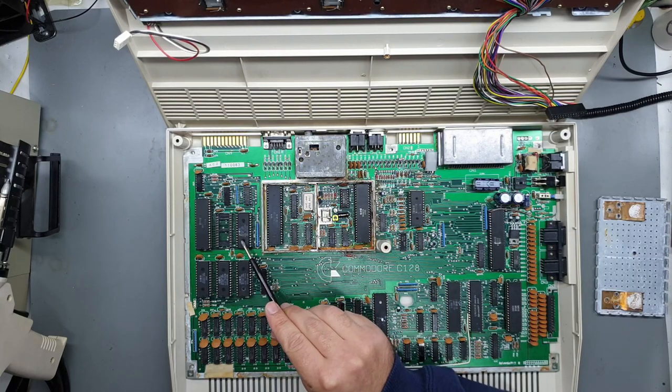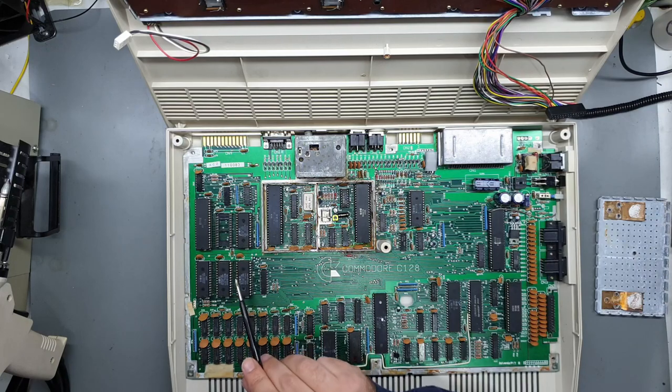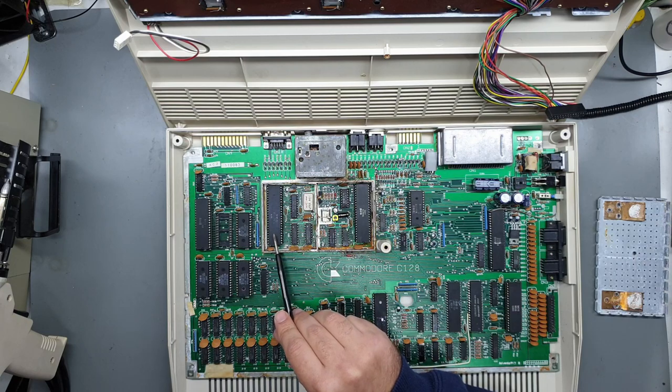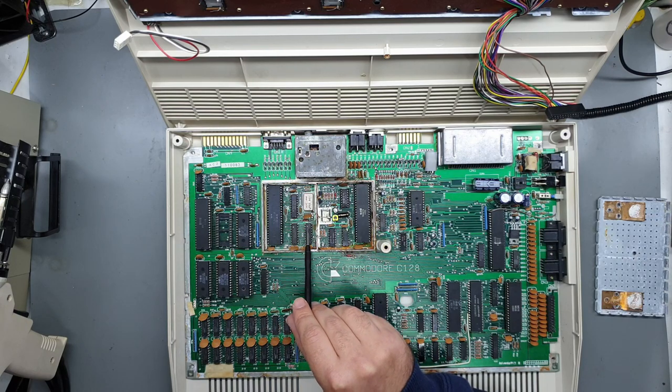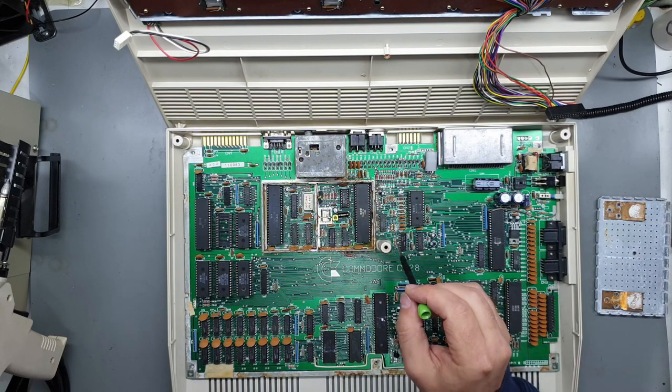Next to that, we've got, I believe, half of the version 7 of BASIC, and this is the other half, so it's split over two chips because it is quite bigger than version 2 of the BASIC, which looks to be this guy here. This is the VDC chip, which handles the 80 column display, and there's a couple of supporting RAM chips for it. And over here, we've got the VIC-2E, which is a variant of the VIC-2.